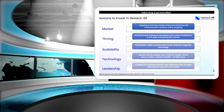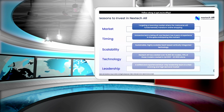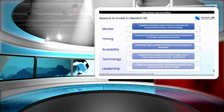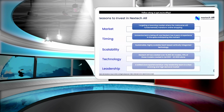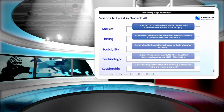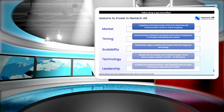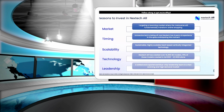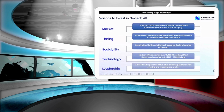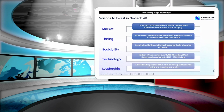So why invest in Nextech? The target market is booming. The metaverse is transforming online shopping. The timing is now. Immersive technology is taking off. Nextech has 4 years of experience in this space, and we anticipated this moment 4 years ago. Scalability, we have the most scalable platform. It's a SaaS-based business that we now are in, vertically integrated technology.